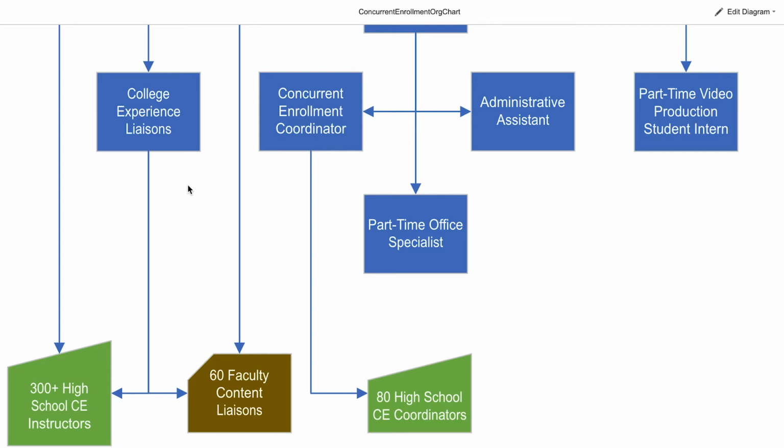Now, a little later on in a subsequent episode, we're going to dive deep into the liaison model and how that's structured. So you'll get a sense of how these individuals work with these individuals to ensure the quality and the integrity of concurrent enrollment courses.